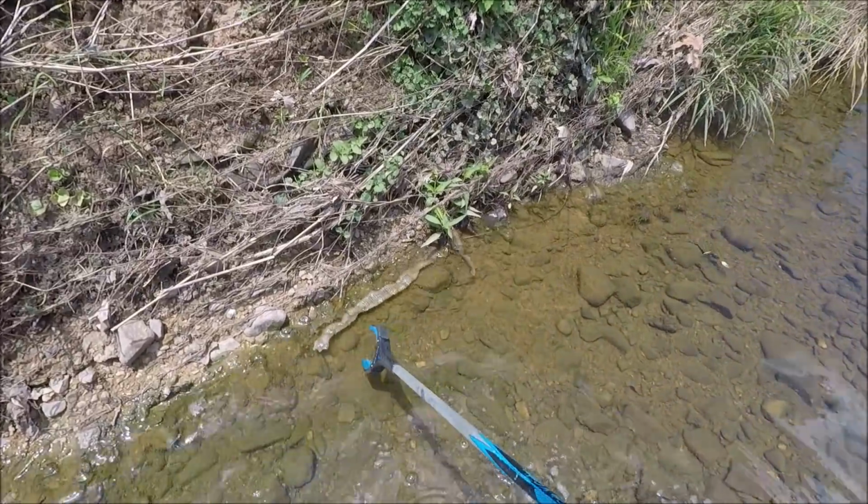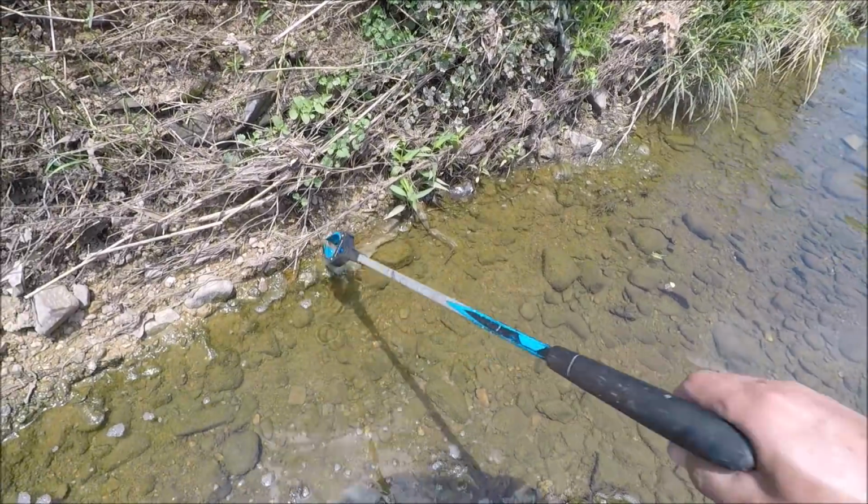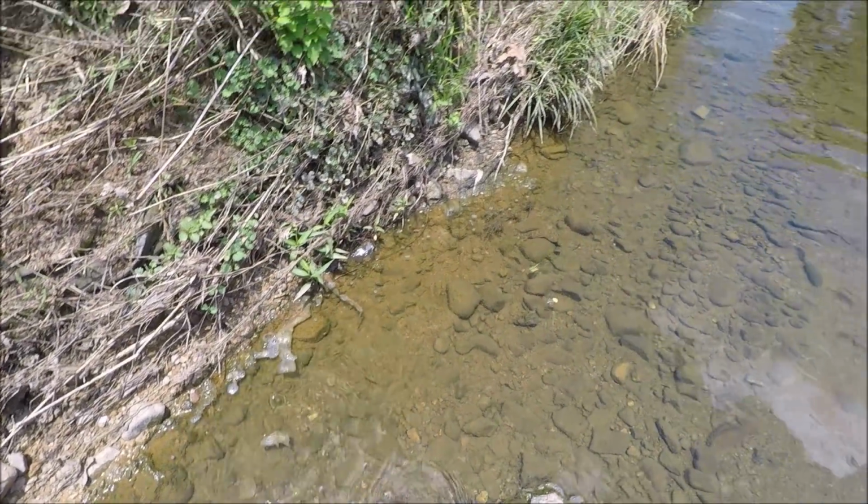That was a nice sized snake right there. Look at that snake skin. Okay, maybe not. Look at that snake skin. Now it's a little shorter.